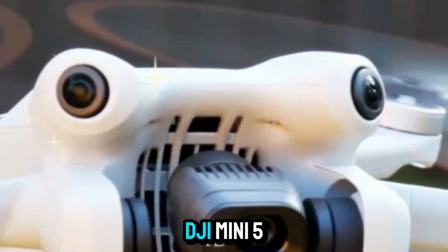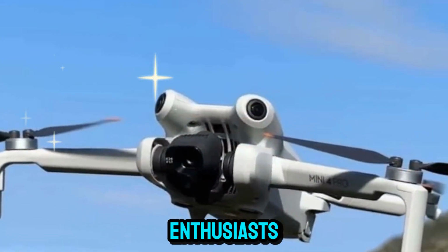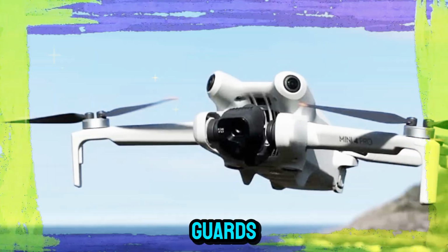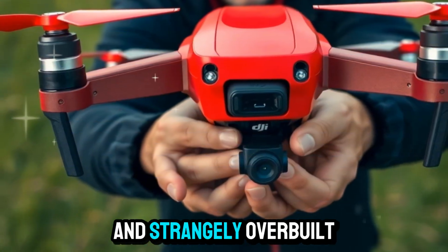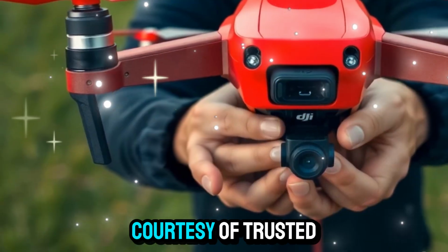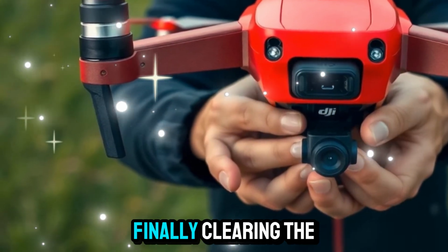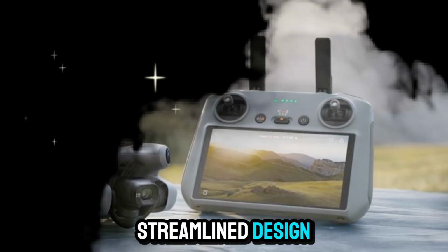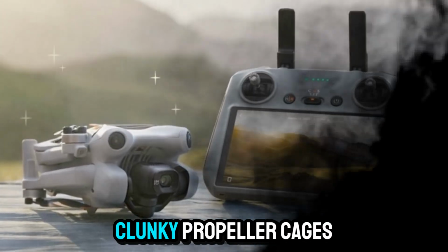Earlier leaks about the DJI Mini 5 Pro had drone enthusiasts scratching their heads. The initial designs floating around featured awkward, cage-like propeller guards that made the drone seem bulky and strangely overbuilt. Thankfully, fresh footage recently surfaced, courtesy of trusted tech insiders, finally clearing the air. New hands-on video now reveals a sleek, streamlined design, completely ditching those clunky propeller cages.